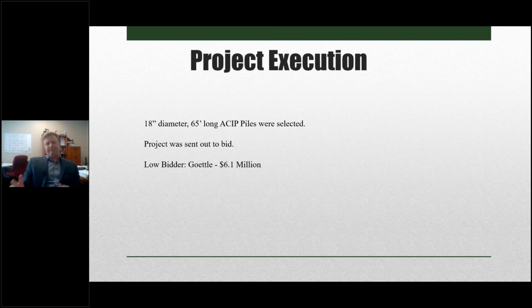So ultimately, 18-inch diameter, 65-foot long auger cast piles were selected. An argument could be made that you could do something shorter than 65 feet because each of the 65 footers on the load test program were close to a safety factor of 3. They were well above 2, 2.5. But nonetheless, the design was finalized for 18-inch diameter, 65 feet long.